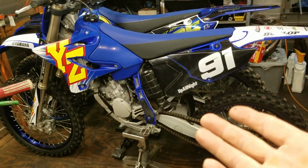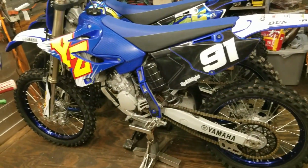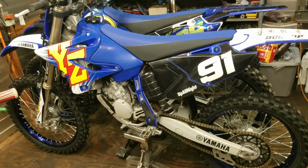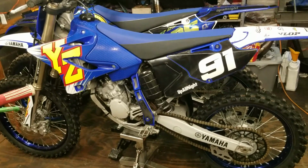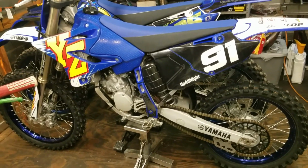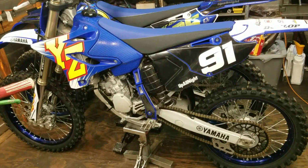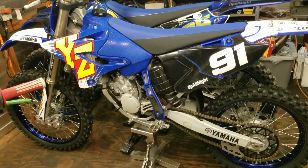This bike's still young. She's got about maybe 70 hours on her now, so I'll continue to run this one for a little while longer, and then I myself will grab me a 2022 to 2024 and get to work on that. You'll see videos on that as I try to figure out how to get even more out of them.